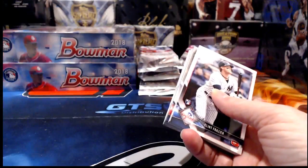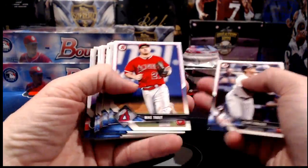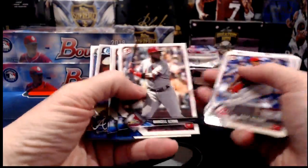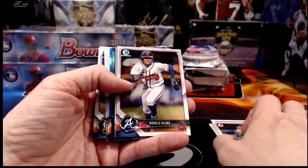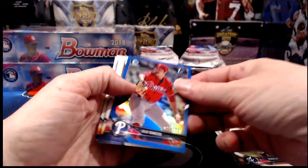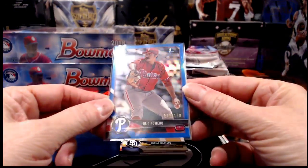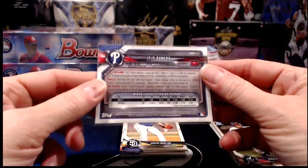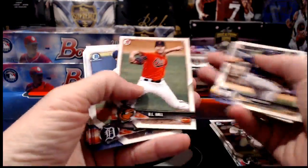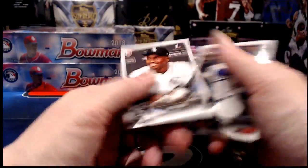Oh, John, you hit a one-of-one Pache. Wow. That's nice, man. I think that's an excellent prospect to have in your on deck circle, so to speak. Of course, you say he needs to learn how to hit. Well, you know, they all have work to do. For the Phillies, we have Jojo Romero, blue chrome to 250. But that Pache, yeah, that's a nice little hit right there.